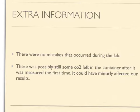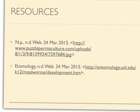Extra information. There was no mistake that occurred during the lab, but there was possibly still some CO2 left in the container after it was measured the first time, which could have minorly affected our results. These are the resources that we used for our presentation.